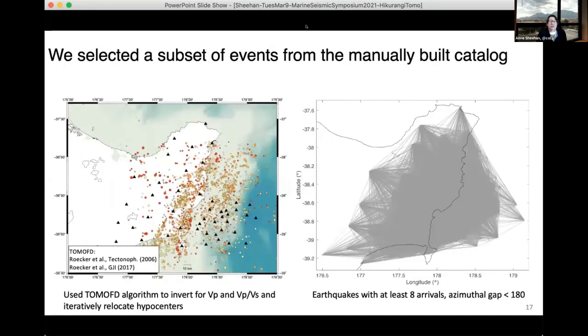So we selected a subset of events from the manually built catalog. So the best recorded events that had at least 8 arrivals and an azimuthal gap less than 180, and then used the TomoFD algorithm to invert for VP and Vp/Vs and also relocate the hypocenters.